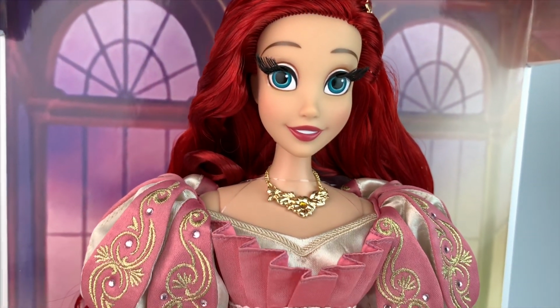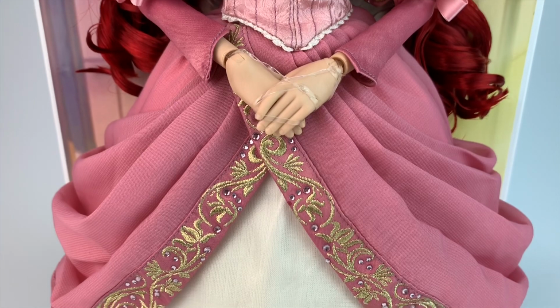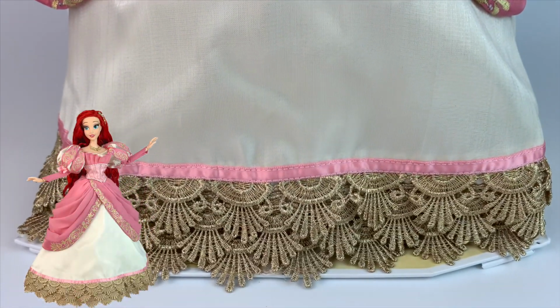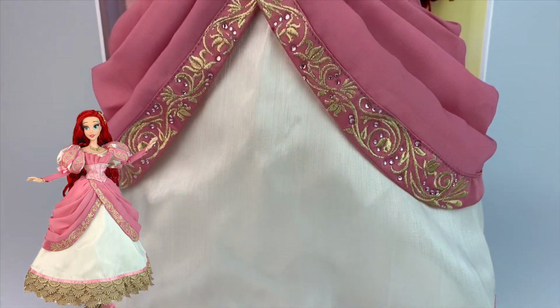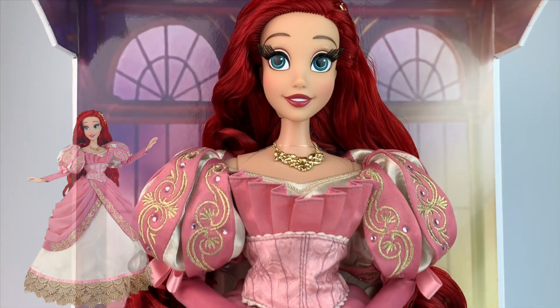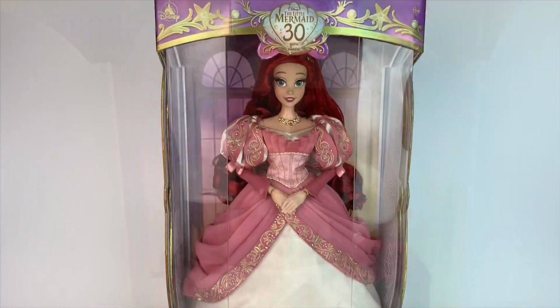Now, a little bit of information about this doll. She's limited edition of 1,000, but if you were a sorcerer, you were actually able to pre-order her before the expo. Sorcerer means that you are a D23 guest who paid a lot of money to be VIP. So there were about 100 dolls set aside for them. And then by the time we went on Saturday, there were only 900 of them.